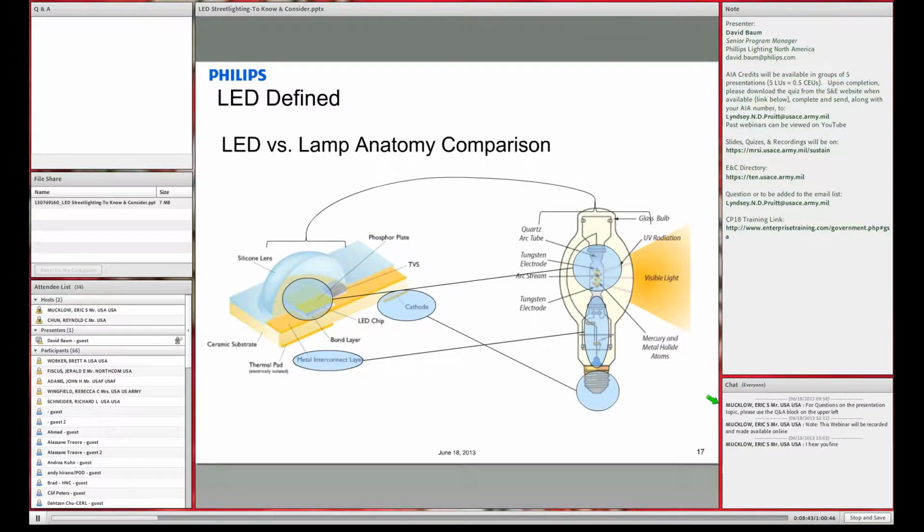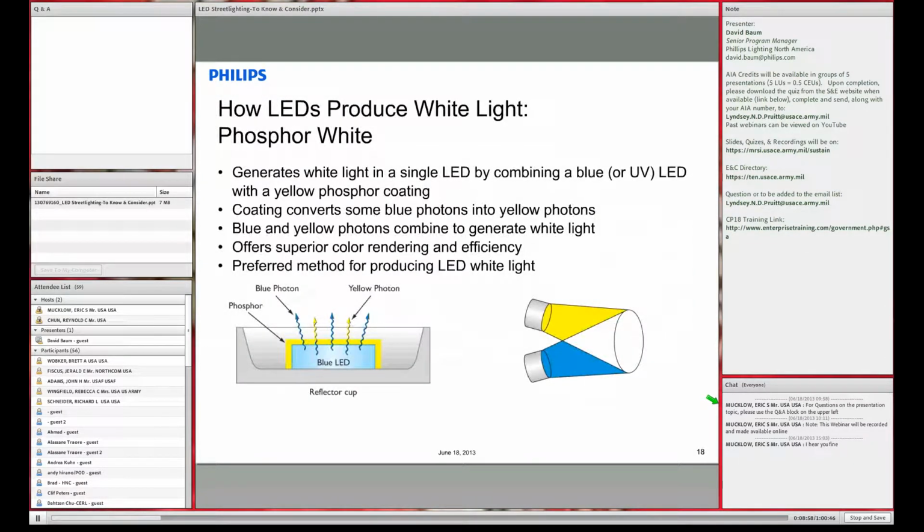And they have cathodes so that we can get energy to flow through the lamp. So in general, there's a lot of similarity in the way the light is generated, just in a different type of envelope than what we're used to with HID sources.